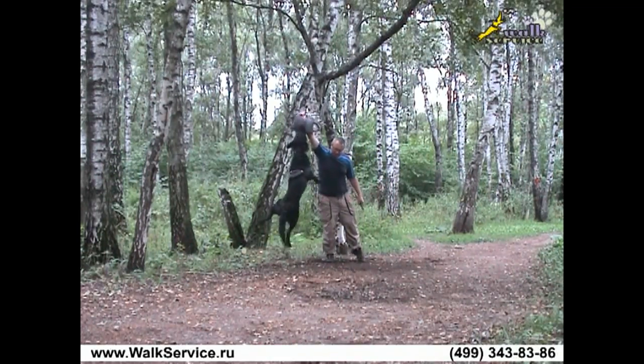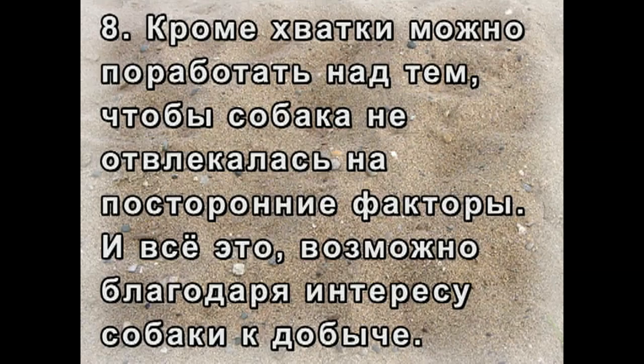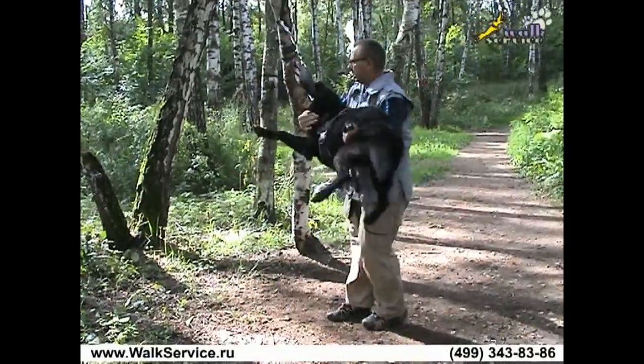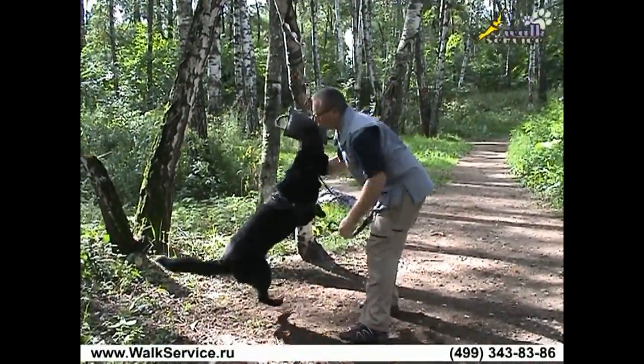Hold hard. Yes, yes. Besides the grip, you can hack up so that the dog is not distracted by extraneous factors. All this is possible thanks to the interest of the dog to prey.